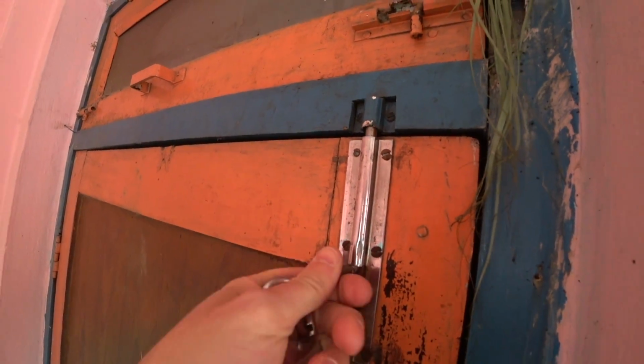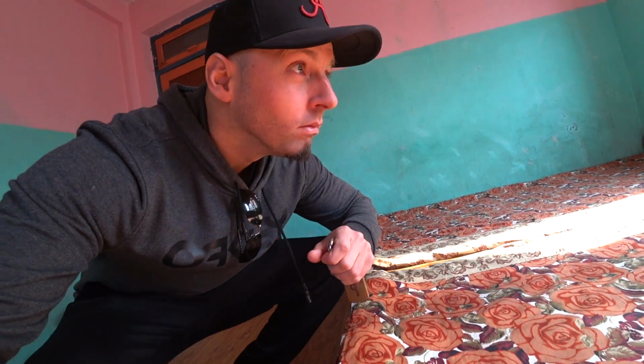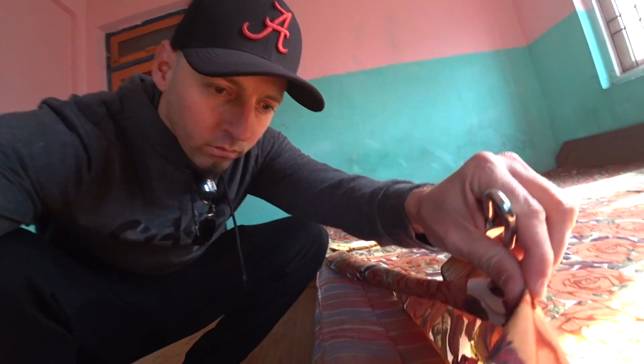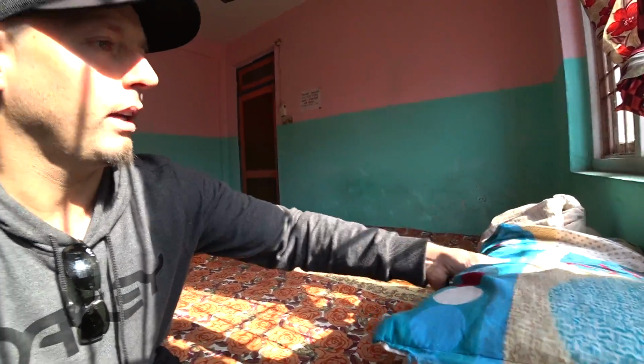Wow. Let's make myself at home. Let's see if this door even closes. It does. Look at this. No handle. How do you... Maybe I should go and buy a towel. The problem with hotel rooms like this, I've stayed in them before, is that even touching any of these things is going to have you itching for days.